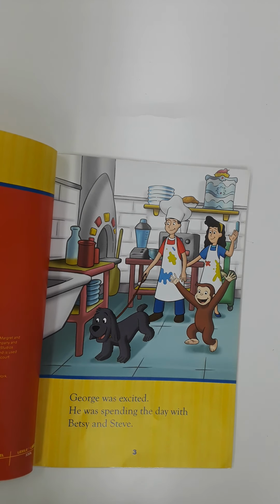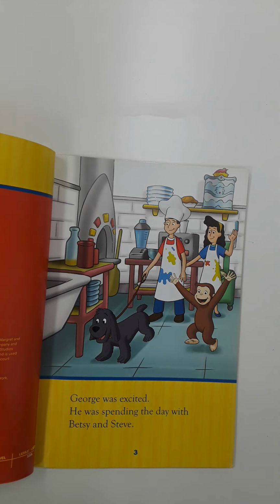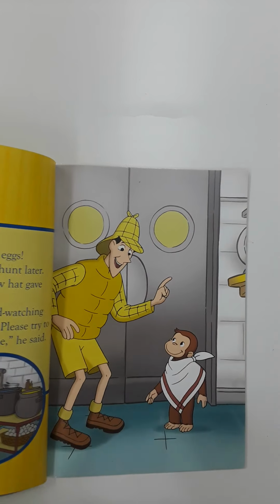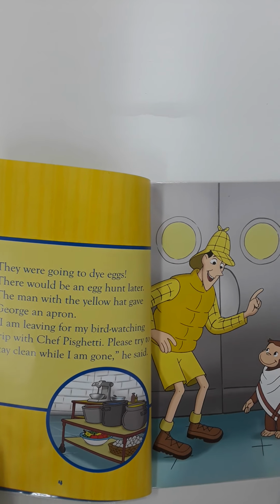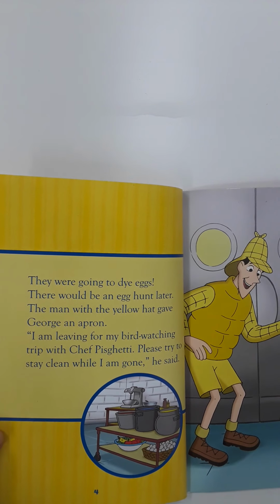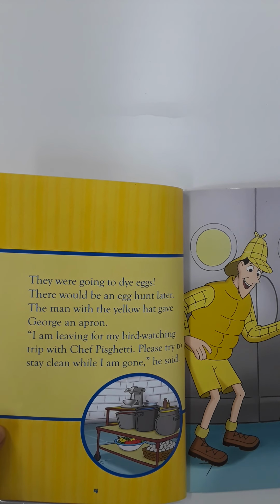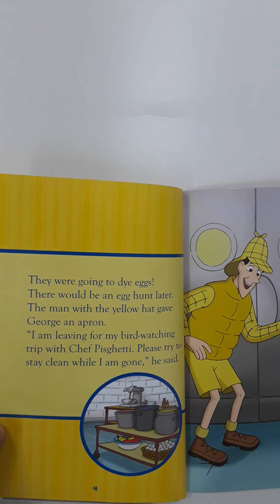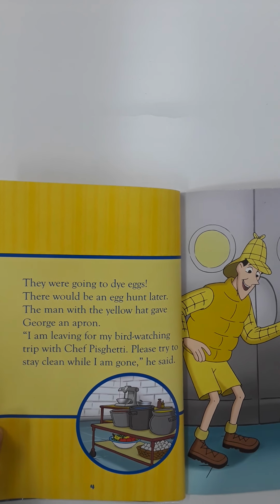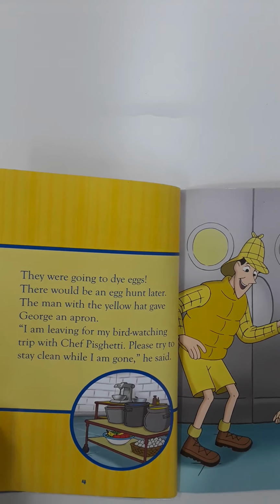George was excited. He was spending the day with Betsy and Steve. They were going to dye eggs. There would be an egg hunt later. The man with the yellow hat gave George an apron. "I'm leaving for the bird-watching trip with Chef Pischetti. Please try to stay clean while I'm gone," he said.